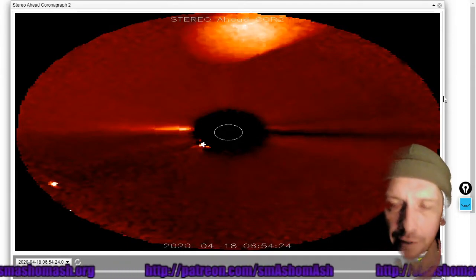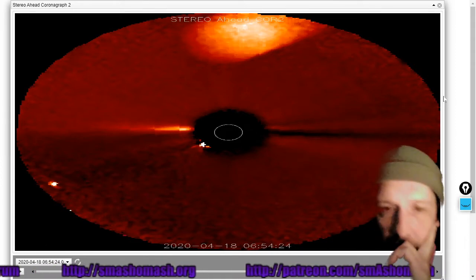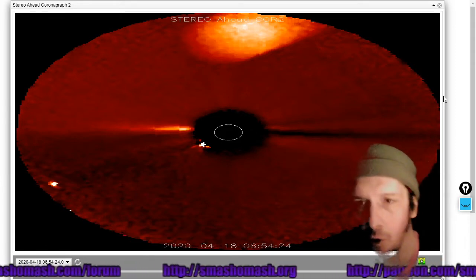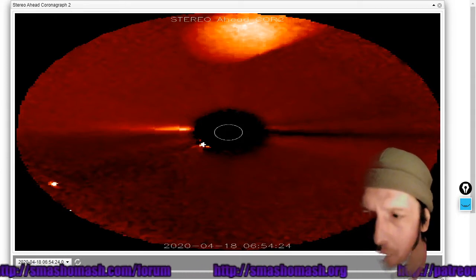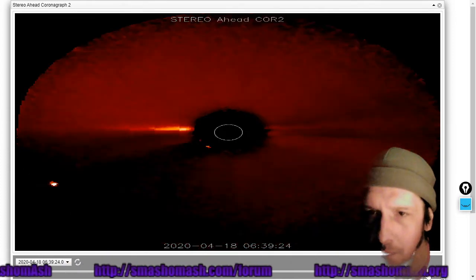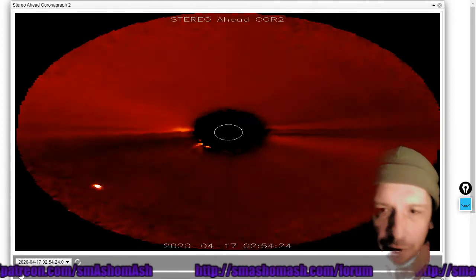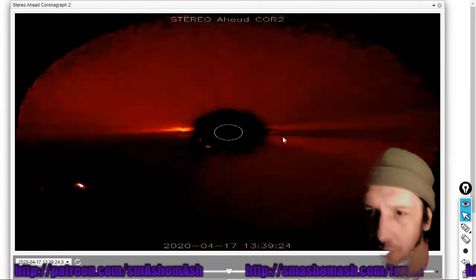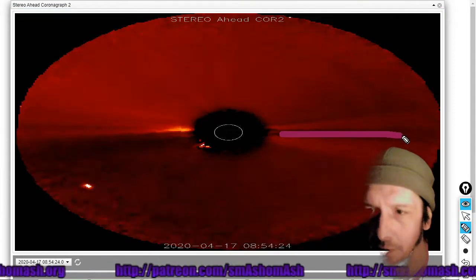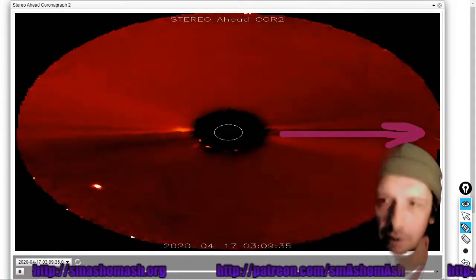Now we're looking at the view here from Stereo A, the Stereo A spacecraft, which trails the Earth by about 3 months in terms of orbit, and it looks like we've caught Nibiru peeking into the frame. You see that? Oh my gosh, it must be Nibiru. So there you go. We use this to look for Earth-facing coronal mass ejections, which would be out in this direction. If it was Earth-facing, it would be on that sort of vector.